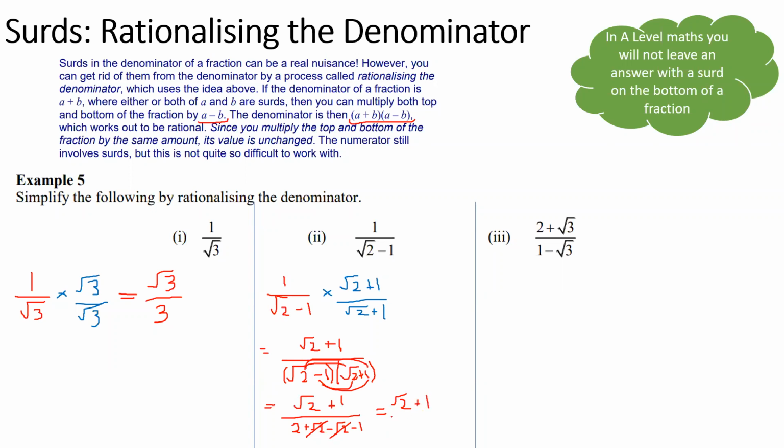Apologies for my running out of space here. Over 2 take away 1. Well, 2 take away 1 is 1. So that leaves me with my final answer, which I hope you can see, is root 2 plus 1. Okay, and you might end up with a denominator on the bottom, but it should be numerical. Now the last example I'm going to go through is this one here.